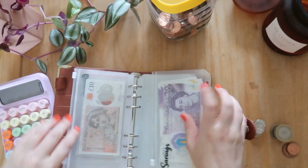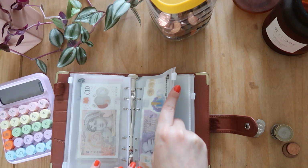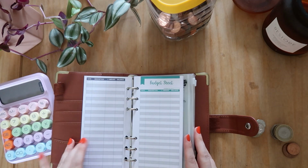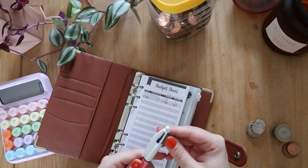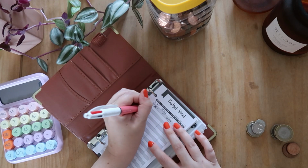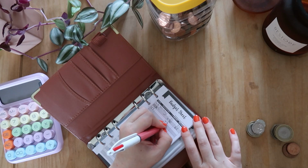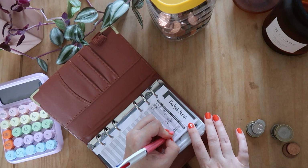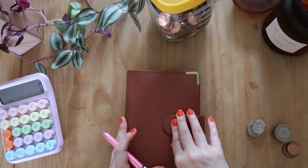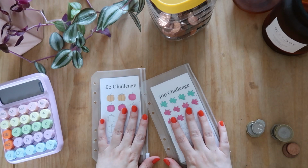Let me pop this back in because otherwise I'm going to get confused. So let's put that in there and come to the beginning of the wallet, and what's the date today? It's Monday the 2nd of September. So I'm adding 40, and that takes the balance to £105. So let's just pop this to the side and let's move on to the savings challenges.